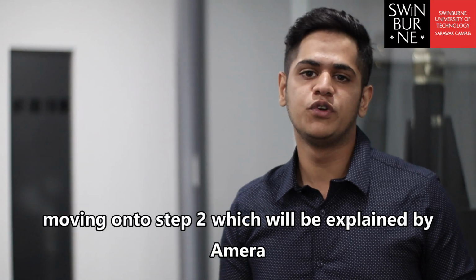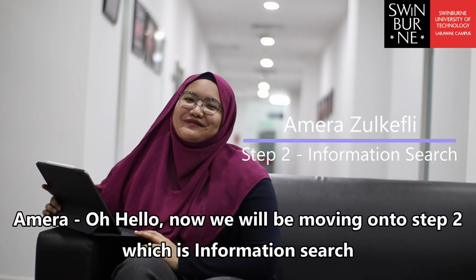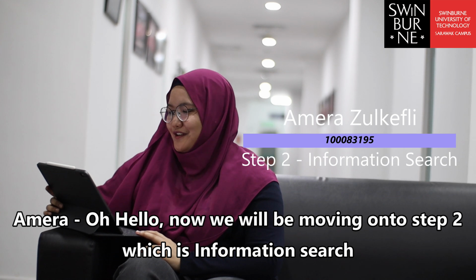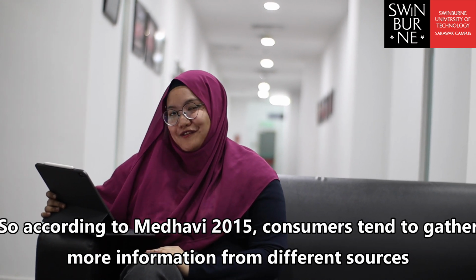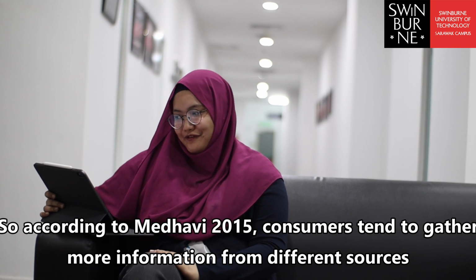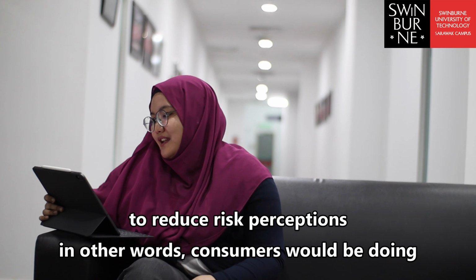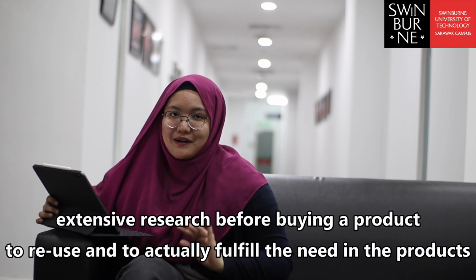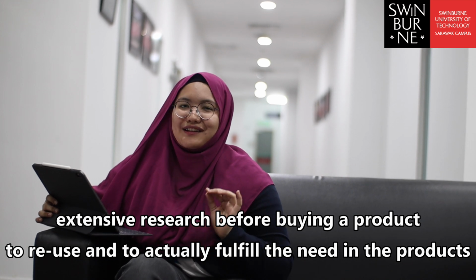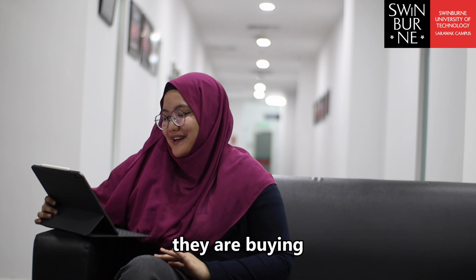Moving on to step 2, which will be explained by Amira. So hello, now we'll be moving on to step 2, which is information search. According to Medawi 2015, consumers tend to gather more information from different sources to reduce their perceived risk. In other words, consumers will do extensive research before buying a product to fulfill the need in the products they're buying.